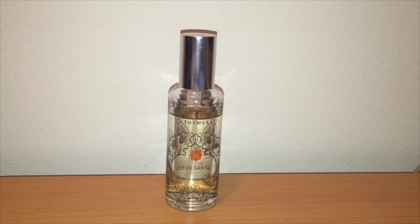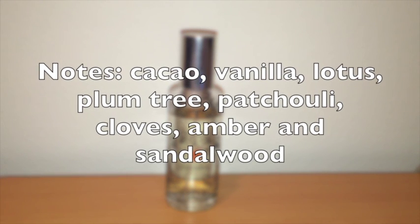They have one called Azure, which has seaweed and white lily and an ocean breeze note. They have clary sage tea. They have one called olive leaf, and this guy, Lotus Santal, which came out in 2012. And the notes on this one are cacao, vanilla, lotus, plum tree, patchouli, cloves, amber, and sandalwood.